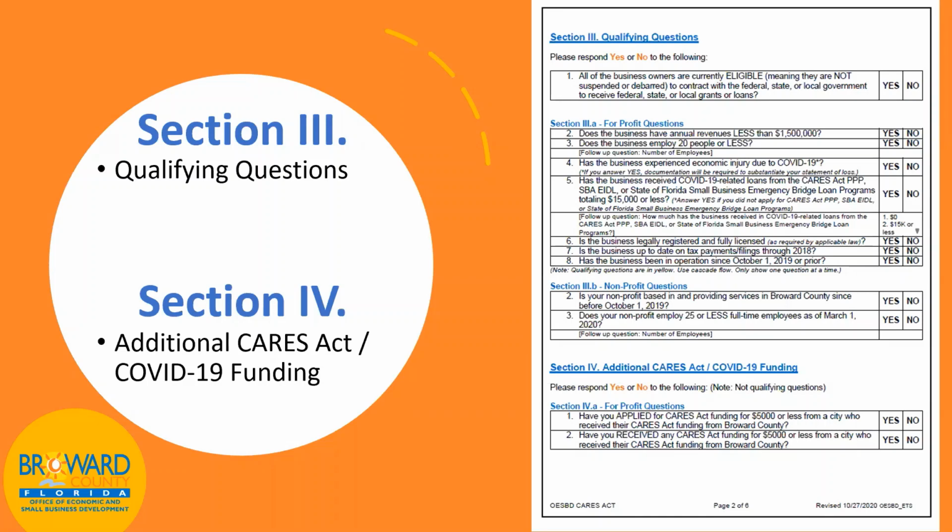Some of the questions can be slightly confusing, so it is important to understand what is being asked. For example, number 5 reads, has the business received COVID-19 related loans from the CARES Act PPP, SBA EIDL, or State of Florida Small Business Emergency Bridge Loan programs totaling $15,000 or less? Or less includes $0. Therefore, if you did not apply, or if you did not receive any money from those programs, the answer is yes. It will be important that you answer the questions correctly. Again, please visit the application questions that are available on the website that will provide you with tips and information to ensure that you understand each question and that you are prepared to answer what is being asked.